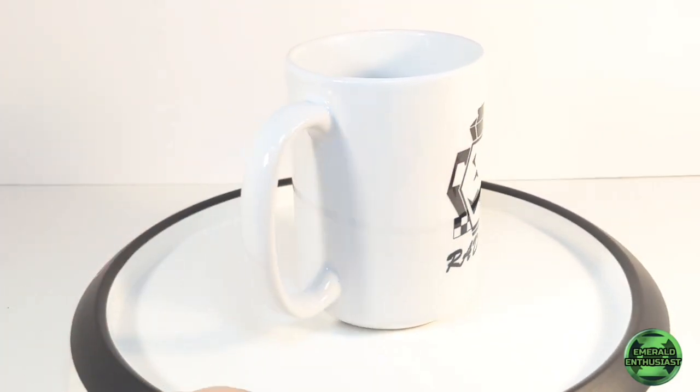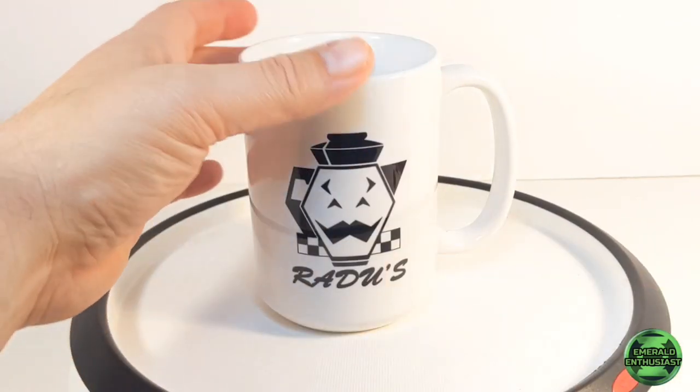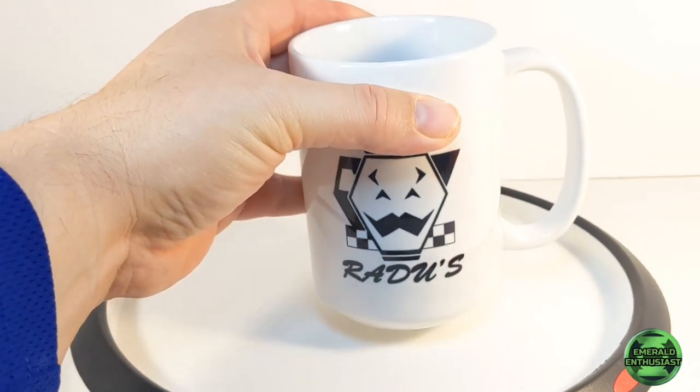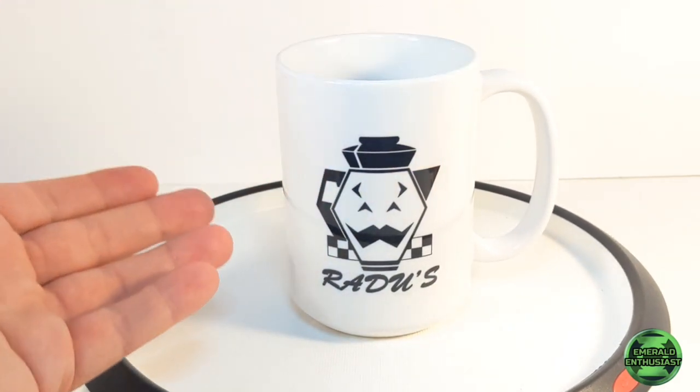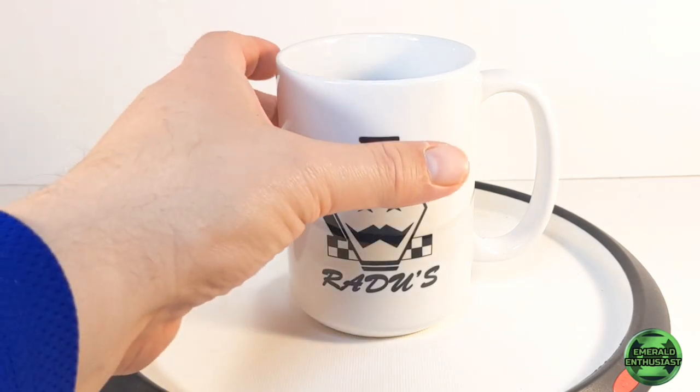I got this as a gift 4 years ago, and I was overjoyed because I had always wanted one of these. This is a thick, high-quality ceramic mug. It's not a cheap cup, and that makes me very happy. I display this mug in a Detolf cabinet with some Kyle Rayner figures.